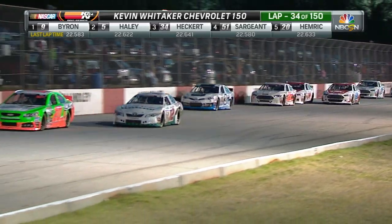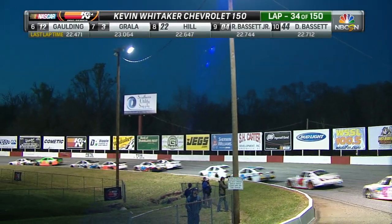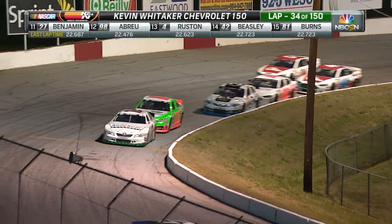Behind him, a pair of brothers trying to make their way forward. That's Ronnie Bassett Jr. in the 04 on the outside, his younger brother, Dylan Bassett, in the 44.